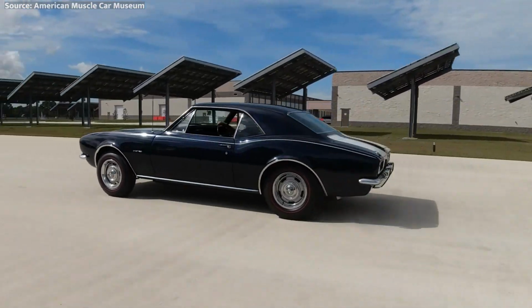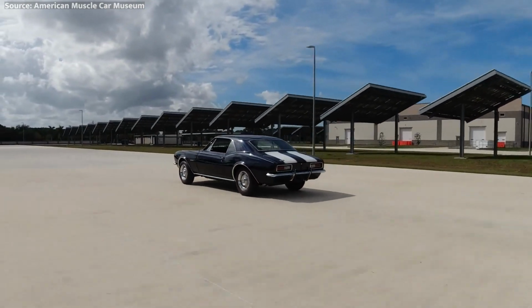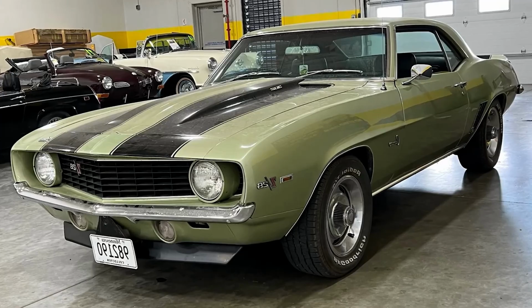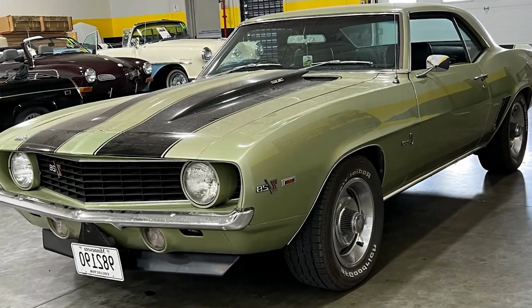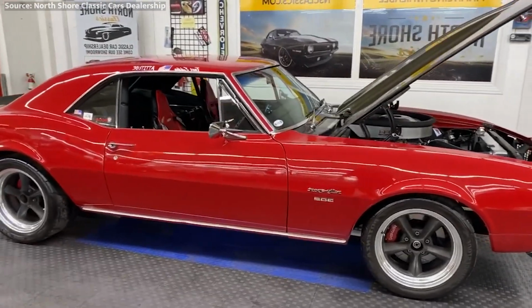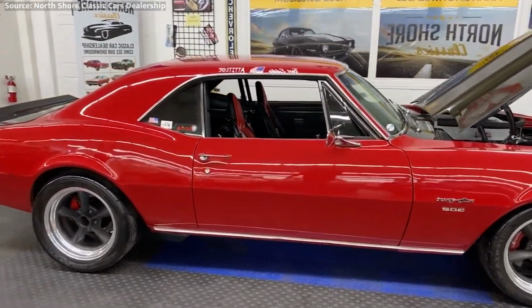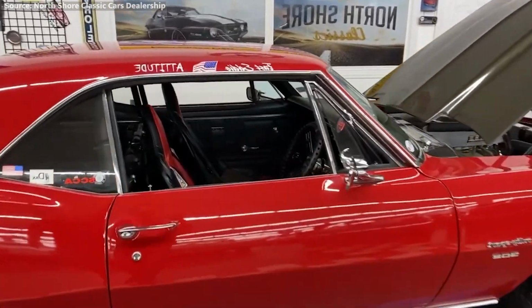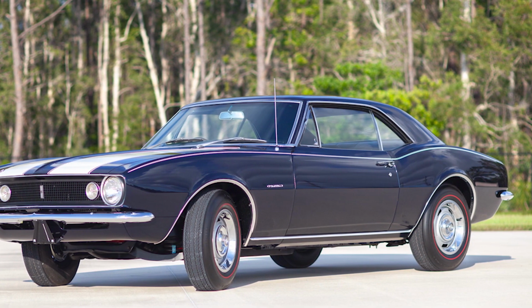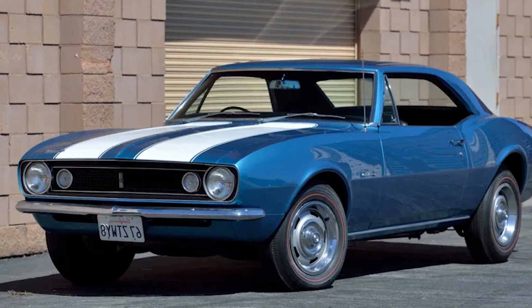With every press of the pedal, it unleashed a force that could only be described as exhilarating. This Camaro was more than a match for its rivals, combining raw power with a finesse that was rare for its time. It symbolized a new era in muscle cars, where power and performance were matched by agility and handling. The 1967 Chevrolet Camaro Z28 wasn't just built to compete, it was built to conquer.